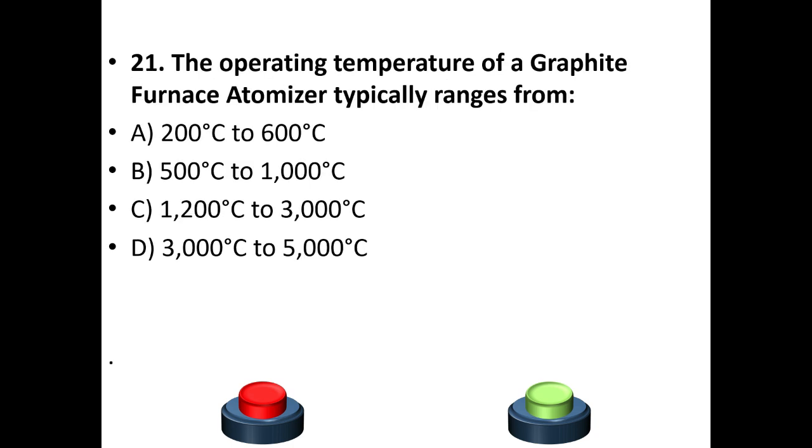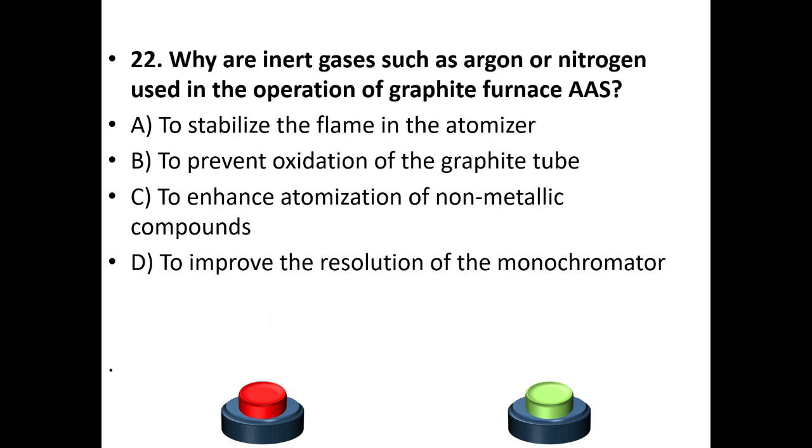21. The operating temperature of graphite furnace atomizer typically ranges from 200 degrees Celsius to 600, 500 to 1000, 1200 to 3000, 3000 to 5000. This is the answer. Your answer is option C, 1200 to 3000.